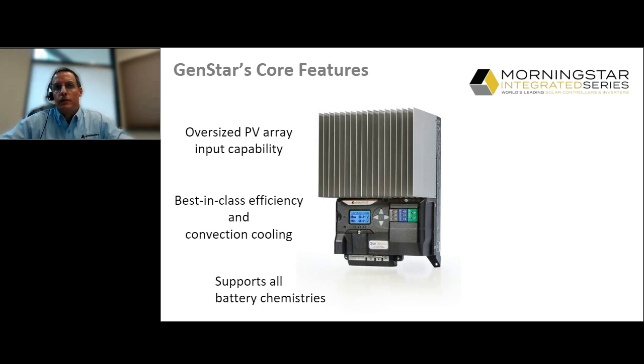30 amp load control. This is a really important feature. A lack of load control is a key cause of system failure and battery damage due to over-discharge conditions in these off-grid systems. It's a pretty ubiquitous problem. So it's pretty unique to have a 30 amp load control, or a load control at all for that matter, in these larger power classes.